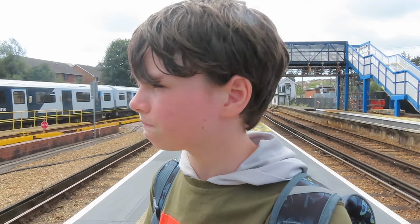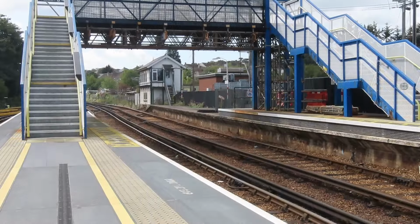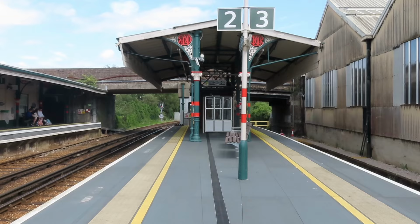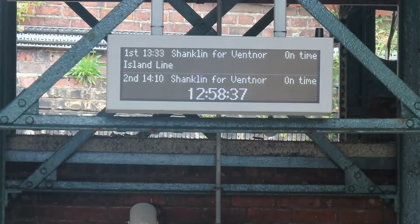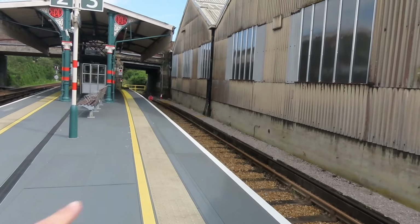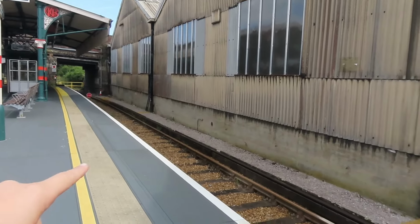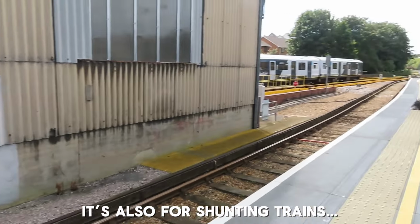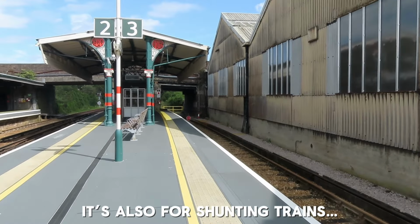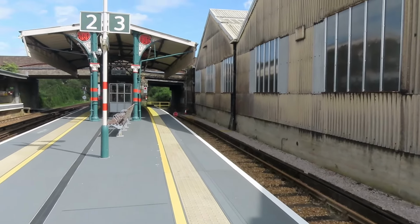So yeah, I think the trains are every half an hour. So we've got to wait half an hour and then we'll get out at another stop. So there's a terminating platform here, which I don't think there's been much St John's terminating trains. That's pretty interesting that they did a terminating platform instead of like a through.